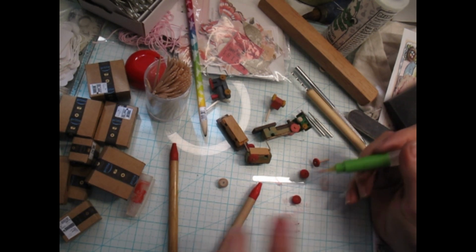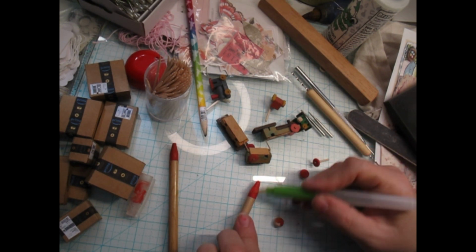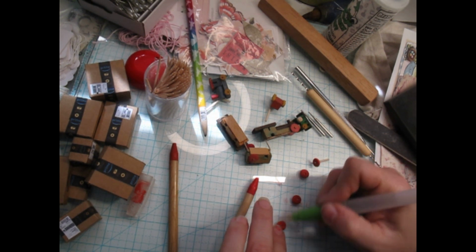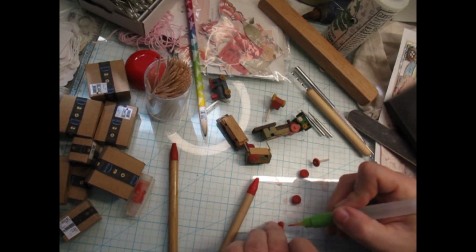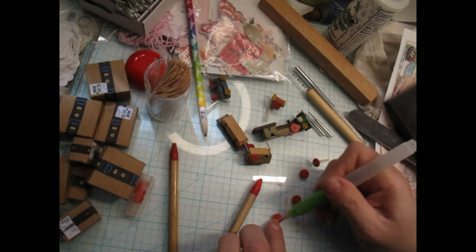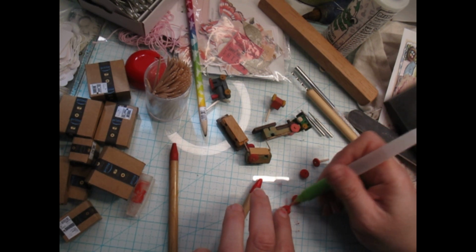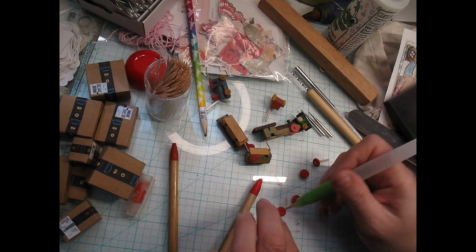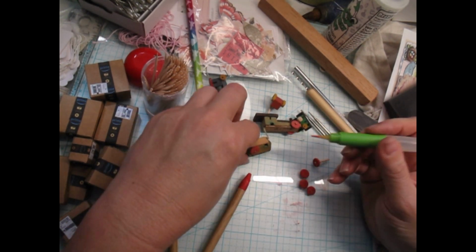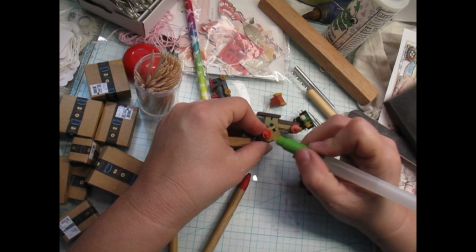Almost done. One more. Since that worked so well, we'll use the same method to paint that other wheel that I put on the other train. How cute is that? Yeah, we'll just give it shiny new red wheels. Why not? That's fun. And I'll hit it with a little bit of sanding. So let's do it. I think it'll be cute.